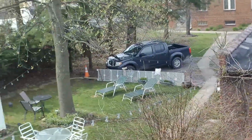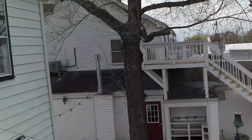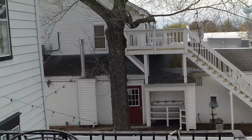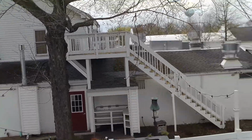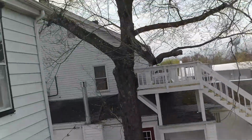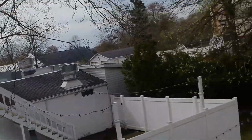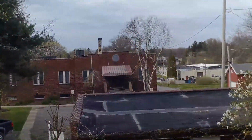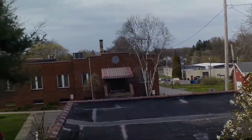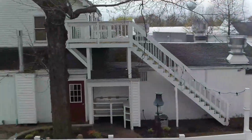So, and this is also an old house that is a hotel now. It is called the Saxonburg Inn Hotel. So, I've not been in it, don't know much about it. I do know that it was built in 1832, and that's an old business there behind that. And, so, yeah.